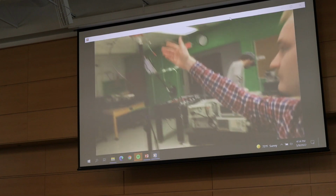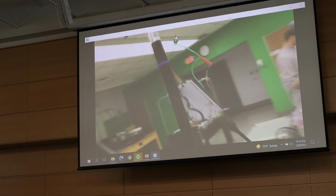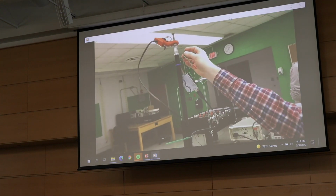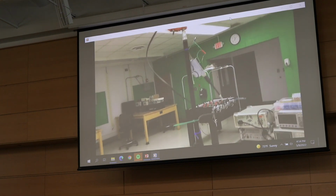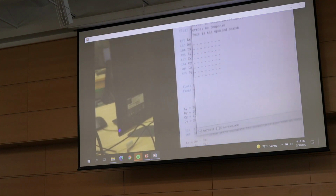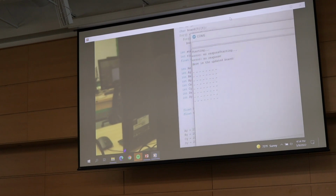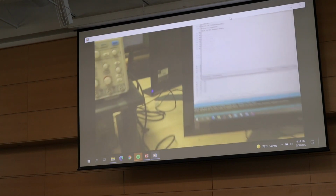Every time I press this little button up here, the camera will take a snapshot, so to speak. It'll take a look at the game board. So let's press the button. If you take a look at the serial monitor, you can see it has detected nothing. All these dashes are signifying empty spaces.